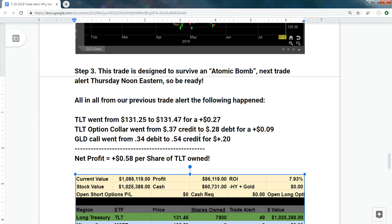But let's just look. The TLT jumped from 131.25 to 131.47 for a 27-cent gain. Our TLT option caller started off with a 37-cent credit, and we were able to buy it back for a 28-cent debit for a 9-cent gain. Meanwhile, our GLD call, where we bought one call option per 100 shares of the TLT, went from a 34-cent debit to a 54-cent credit. And I think as of recording this video, it's up even more. All in all, per share of the TLT you own, you're up 58 cents.